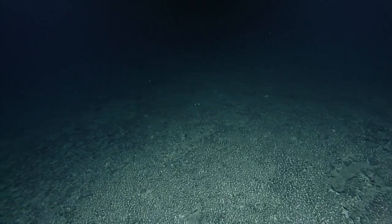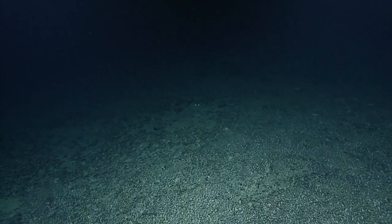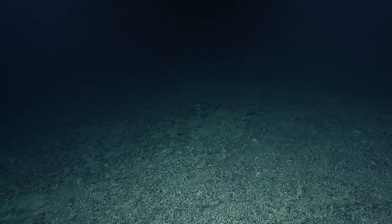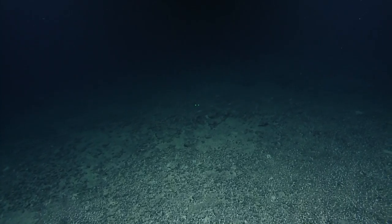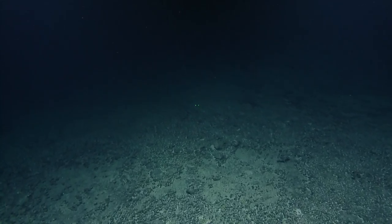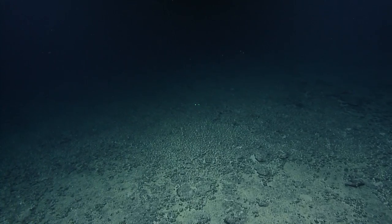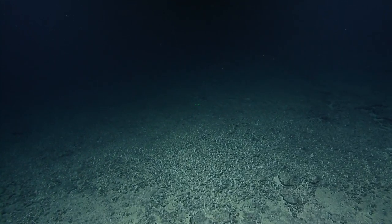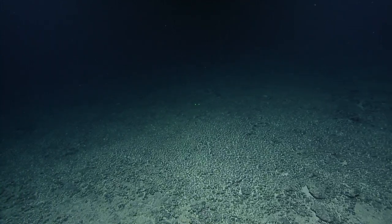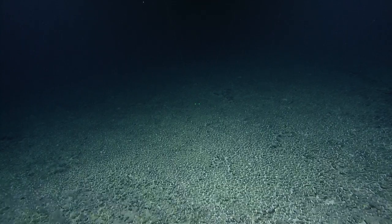It mostly looks like nodules here, and nodules, while they may tell us something about the crust composition, don't necessarily give us any insight into the volcanic rock that composes the seamount. A lot of the nuclei of these nodules could be things as small as sand grains.